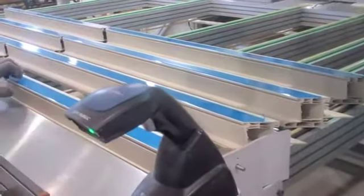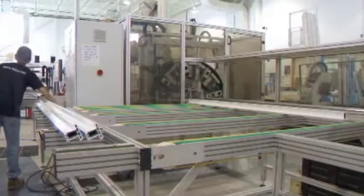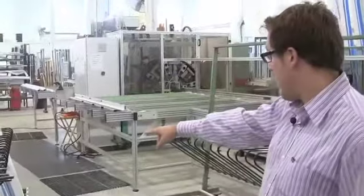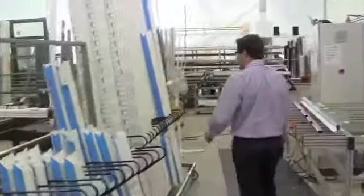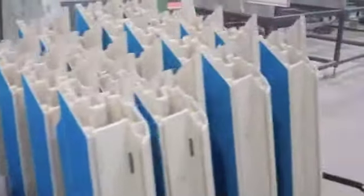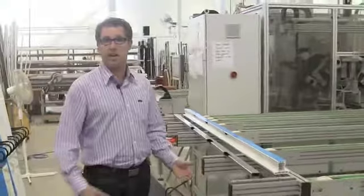So a lot of the machinery you see here is updated and has to be changed for any new products that we introduce as well. After it goes through here, as I mentioned, after it's cut or after it's machined, there's barcodes that are put on all the profiles. And again, they're also labeled by hand. We have the ability to hand cut and manually manufacture everything as well. So this is basically where everything is going on for cutting and machining.